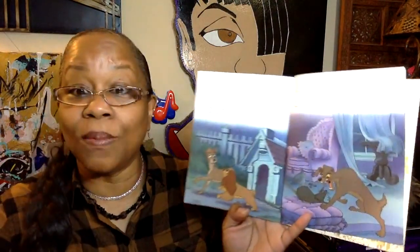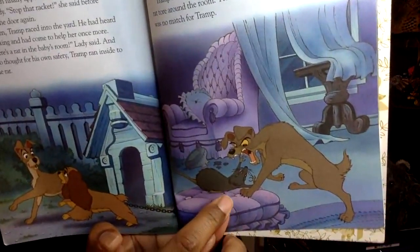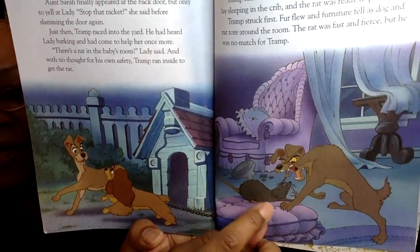Tramp reached the nursery in the nick of time. The baby lay sleeping in the crib, and the rat was ready to pounce on the baby. Tramp struck first. Fur flew, and furniture fell as dog and rat tore around the room. The rat was fast and fierce, but he was no match for Tramp. Tramp was getting him. Look at that.